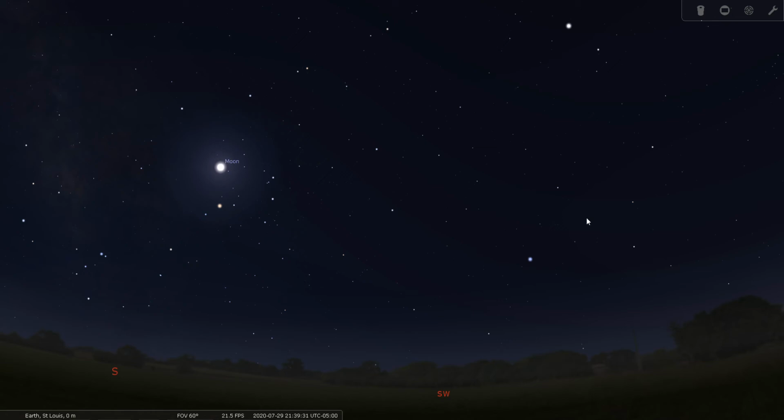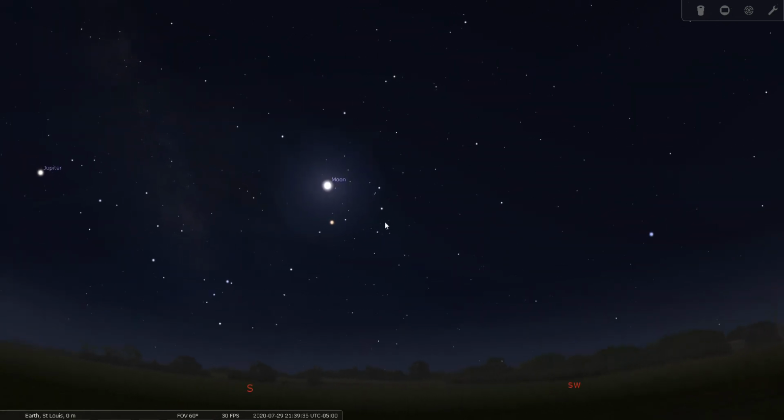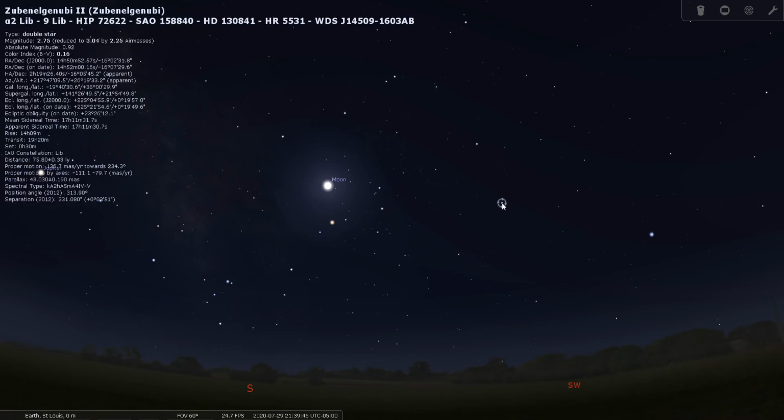Let's go back to a naked eye sky and see if we can find that. Look for these three stars here in Scorpius and come out here to Libra. These two stars are pretty easy to pick out. And this lower one here is the double star we just looked at, Zubenelgenubi.